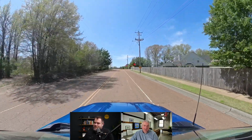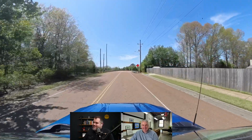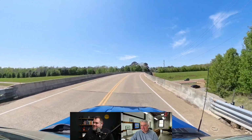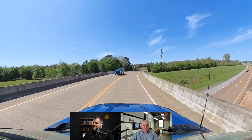It's almost like a half loop to get through Arlington. It passes by most of the schools, if I'm not mistaken. So whether it's the middle school, the high school, or whatever, it's within proximity of this. Crossing over that 385 right here.